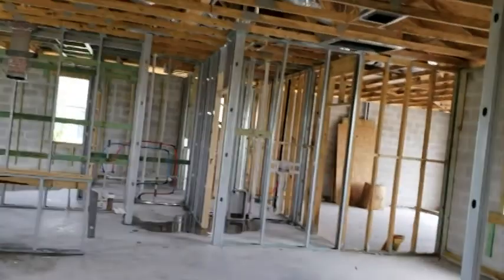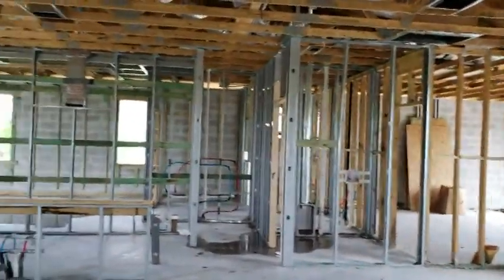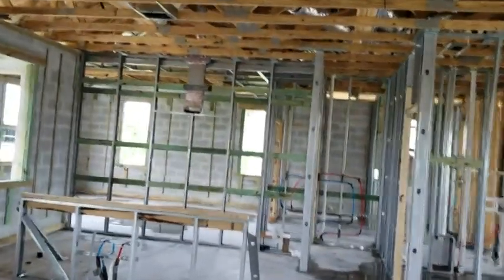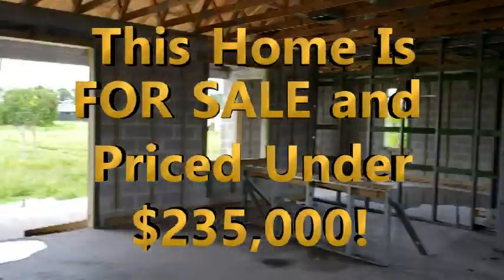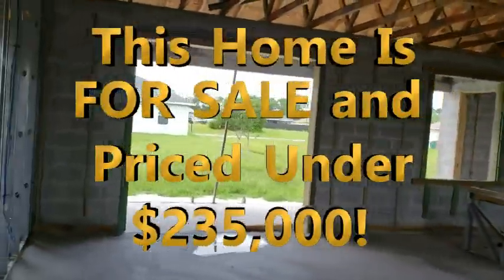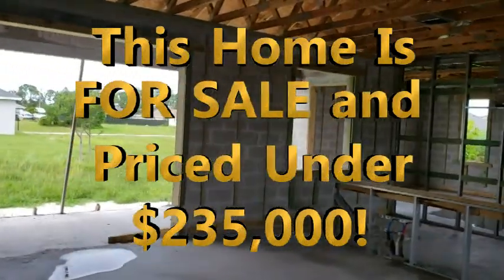This house is for sale, although we did receive an offer on it yesterday. At the time of this video, that offer has not been accepted yet. I'm going to put the price on the screen. This home is priced under. There you go. And we've got several of these going up around Cape Coral. If you'd like a list of available addresses, please contact me. We'll get that over to you.